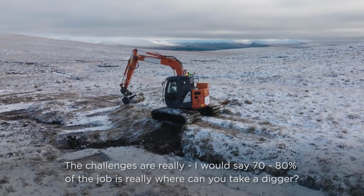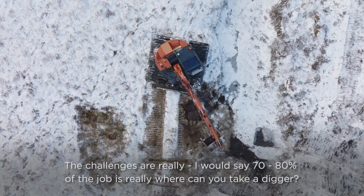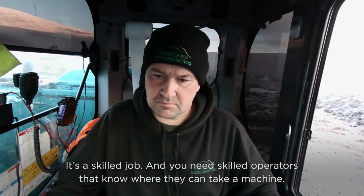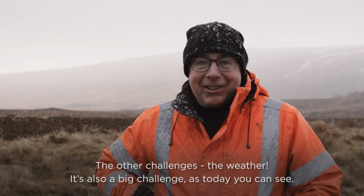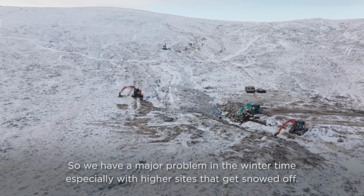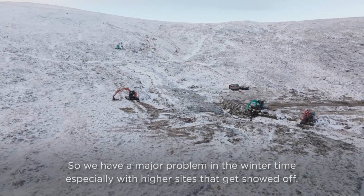The challenges are really, I would say 70-80% of the job is really working, you take a digger. It's a skilled job, and you need skilled operators that know where they can take a machine rather than just what to do when they get there. The other challenges, the weather is also a big challenge, as today you can see. So we have a major problem in the winter time, especially with higher sites that get snowed off.